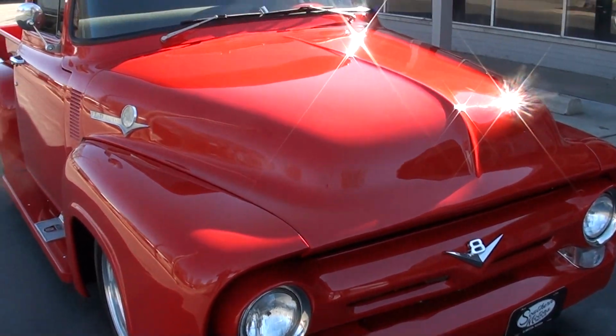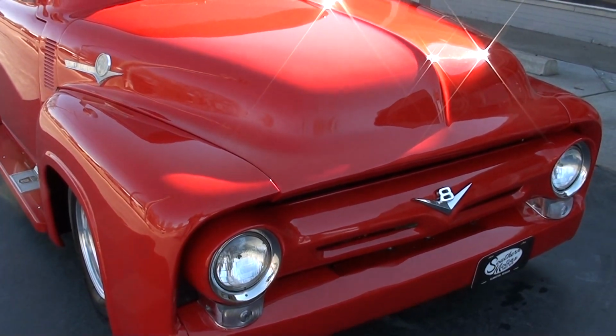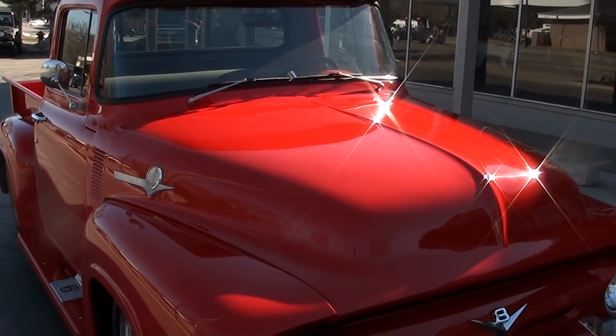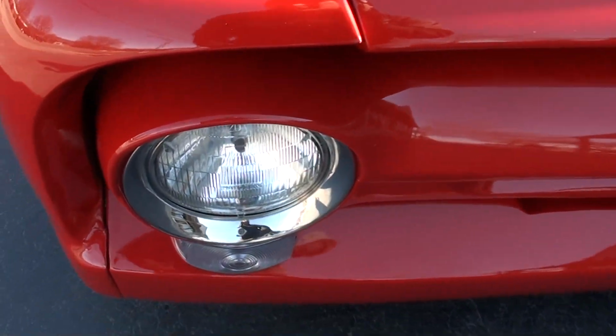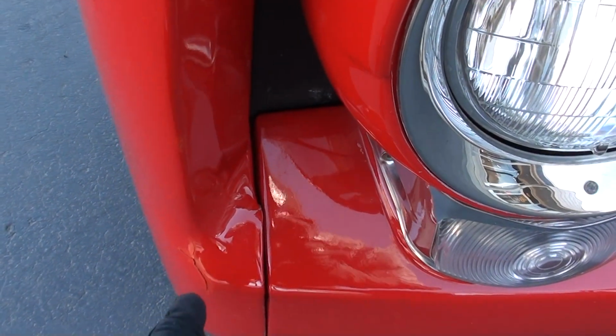Sorry guys, it's crazy noisy here. Paint's nice. As you walk around it, you can kind of nitpick there. You know, there's some touch-ups, there's some stone chips. You know, there's some things you can pick at. But I like the truck. It really seems to run and drive really good. I just put some miles on it. Like I say, you can nitpick some stuff, but I like the truck.